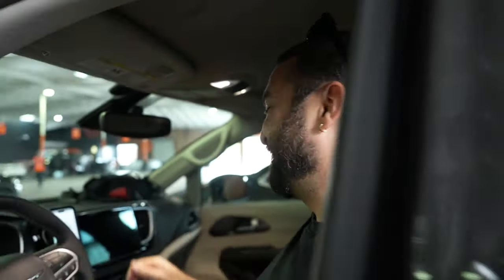Bigger than I'm used to. Spacious. I don't know if I can handle the power. It said it was a 297 horsepower V6, so I'm only used to four cylinders. We've had to opt for a minivan so we can take rolling shots. We're going to have a V8 of some sort. Yeah, 5.3 litre Hemi.